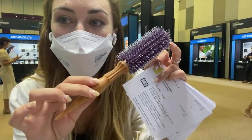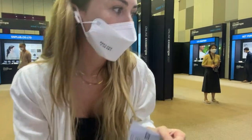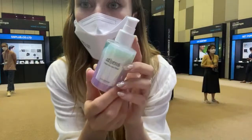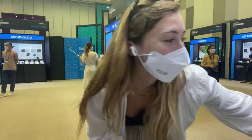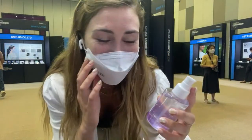Do you see this? This is so beautiful. And I really like the purple color. And then they also have some different essences and mists. So this is a volume fixer. Gives your hair a little bit more volume. Oh, I use these products so bad, but I feel like I have a lot of people watching here.